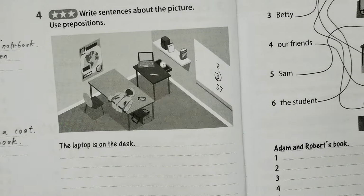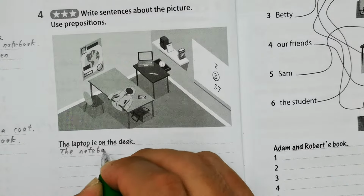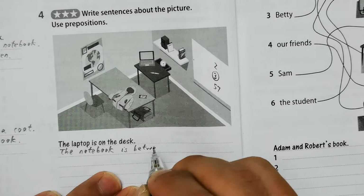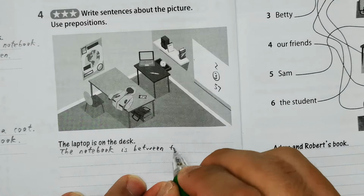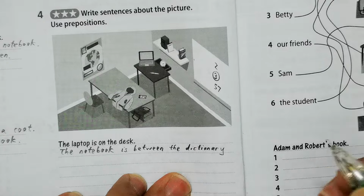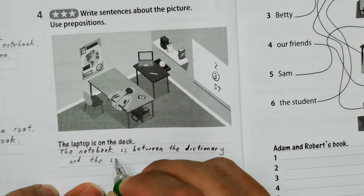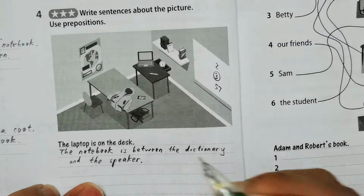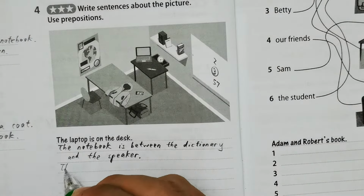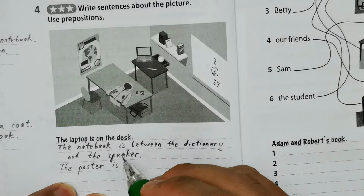So the laptop is on the desk. And then we need to talk about a notebook. The notebook is between the dictionary and a speaker. Then next, a new line. So we talk about the poster. The poster is on the wall.